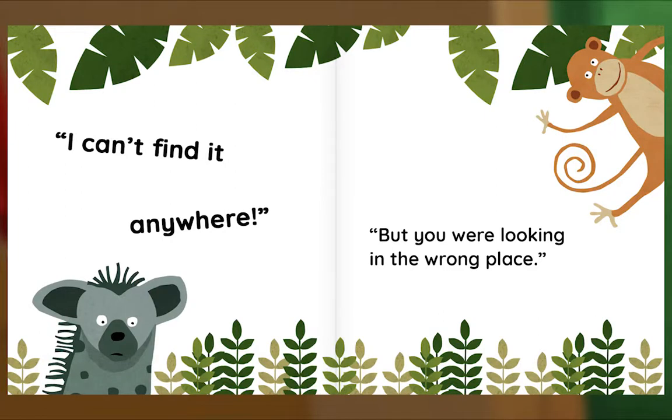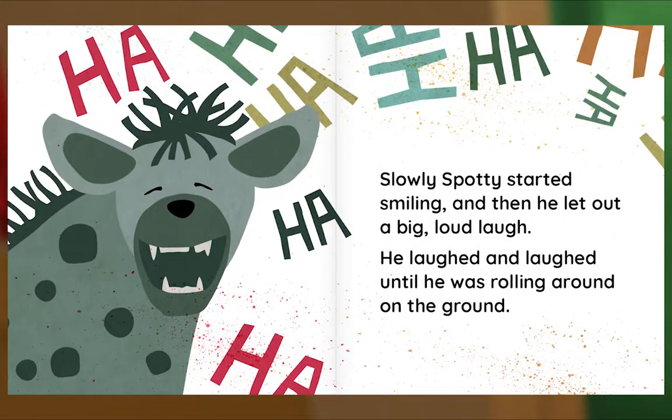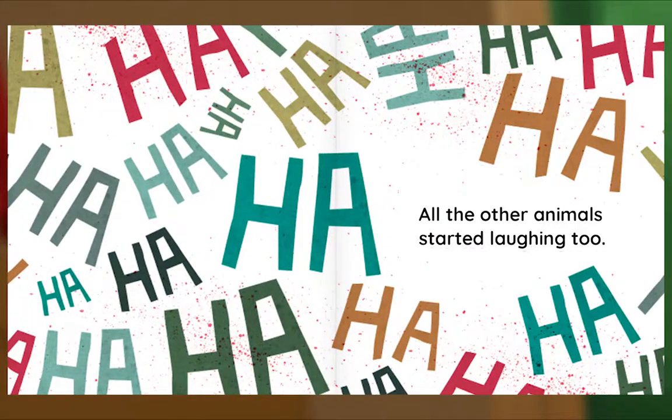But you were looking in the wrong place. Monkey jumped out of the tree and picked up a feather. Then she began to tickle Spotty all over. Slowly, Spotty started smiling, and then he let out a big, loud laugh. He laughed and laughed until he was rolling around on the ground. All the other animals started laughing too.